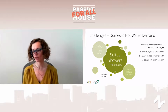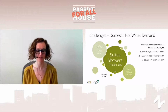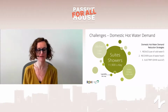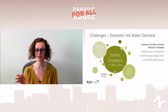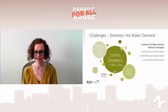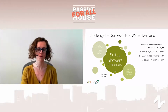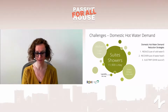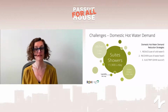The third one being around the domestic hot water demand. So you can see on the screen, the size of the circles are descriptive of the load that is associated with them. And the showers in the residential portion is clearly accounting for a lot of it, but the kitchen is not negligible at 7,000 liters per day to deliver the 2,000 meals per day that we're after, as well as other items on the suites and the podium part. And so we're going to have to ask ourselves, how do we meet that demand in the most efficient way? And through that presentation, we will look at all these strategies, be it reduce, then recover using waste heat, as well as electrifying that domestic hot water load.